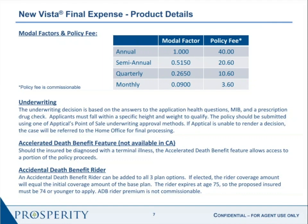Our underwriting is really pretty simple. Whether you do a phone app or an e-app or even a paper app, and Candace will go over all the different ways that you can send in an application. We have our health questions. We go through the MIB. We will run a prescription drug check on the people. And all this will be happening behind the scenes.